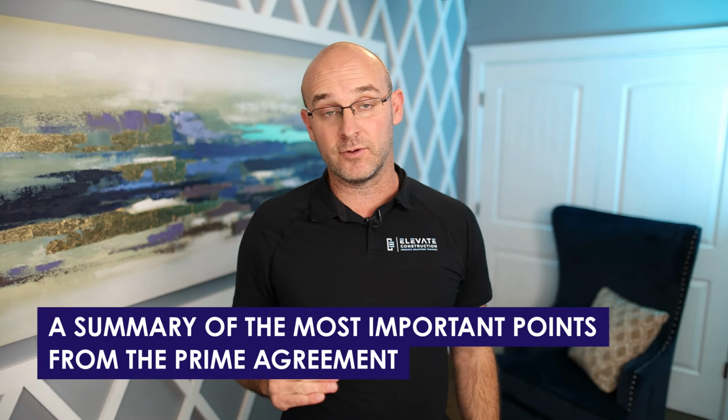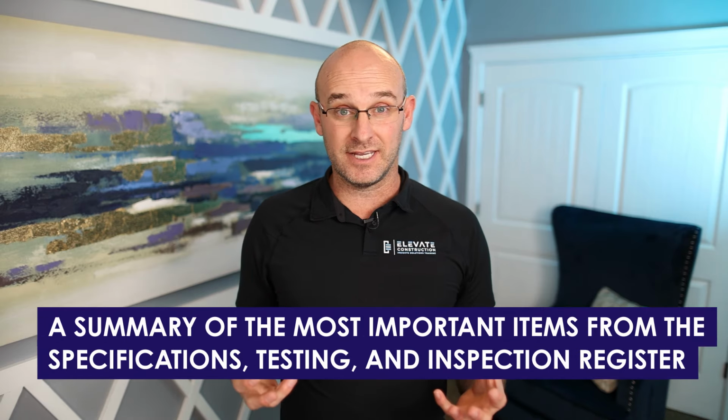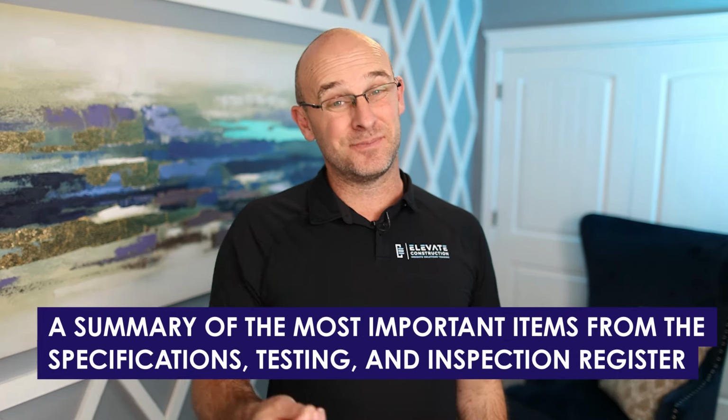Two things that I recommend on every project is that we have a summary of the most important points from the prime agreement, and that we have a summary of the most important items from the specifications, and a testing and inspection register. That's really huge. I usually joke, find the person we don't like the most. Somebody gets to go through the specs and identify not only the procurement log, or the submittal register, but also the testing and inspection register. Every project should have it, which shows the testing and inspection requirements for all scopes of work.